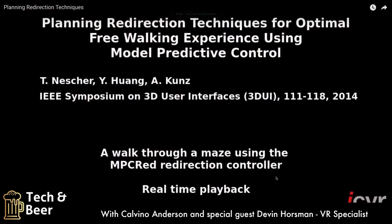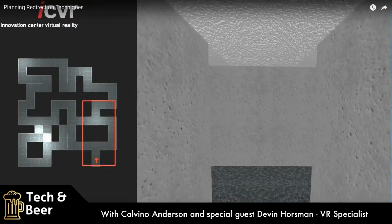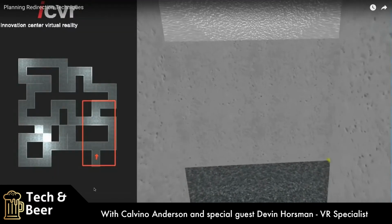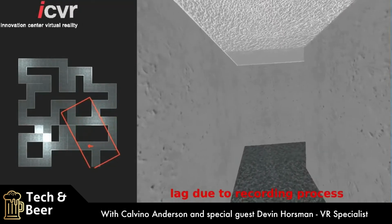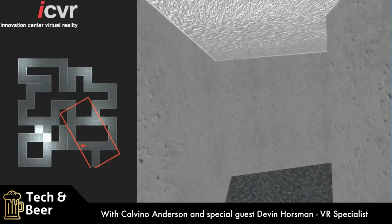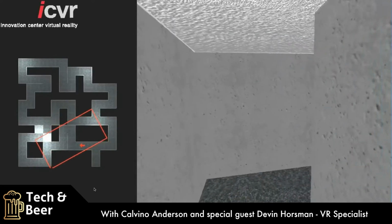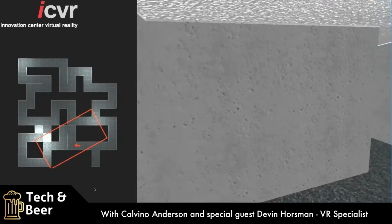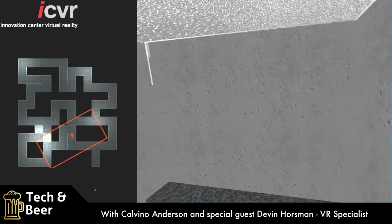So this is some research from 2014, and this is just a little clip I found on the web before we came. What's happening here is you have a real room, shown as a red outline, where the person is walking around and the virtual reality setup is located. And then you have a virtual space. In this case, it's a maze that the user is navigating.